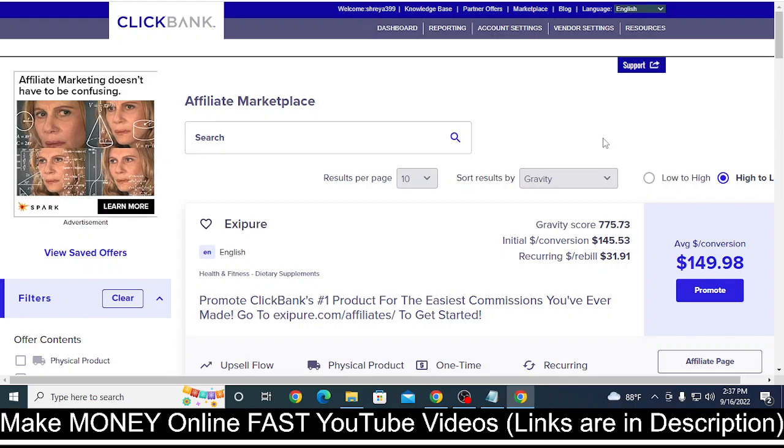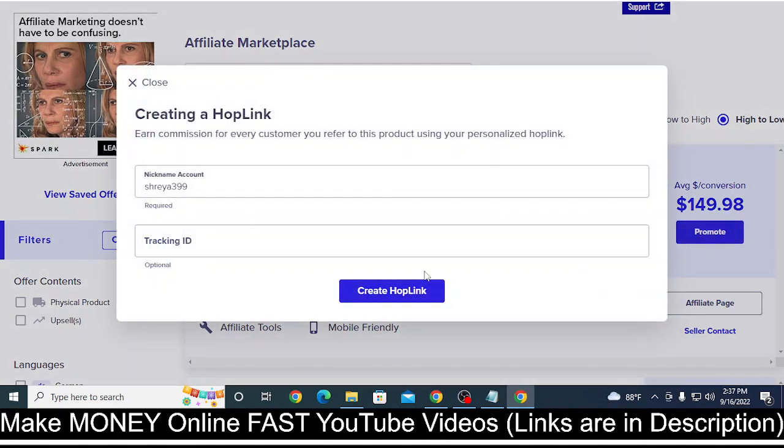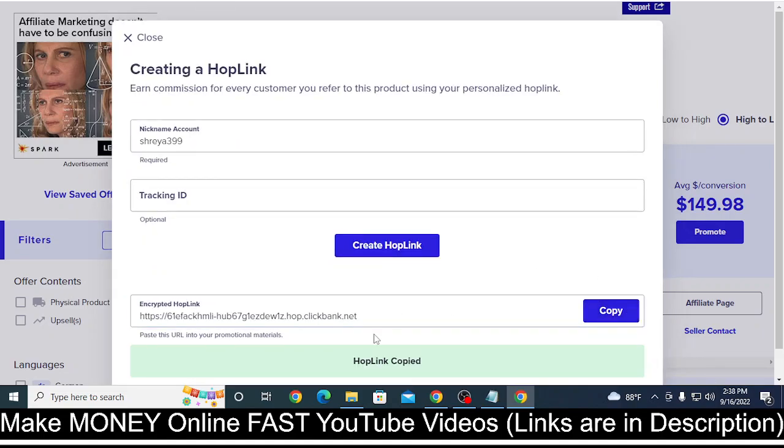So perfectly fine, weight loss. And the top product is XGPR. Now if you want to get your affiliate link, it is extremely simple. You just need to click on promote and click on create hoplink, and your affiliate link is ready. Just copy it, and now you can start to promote it.